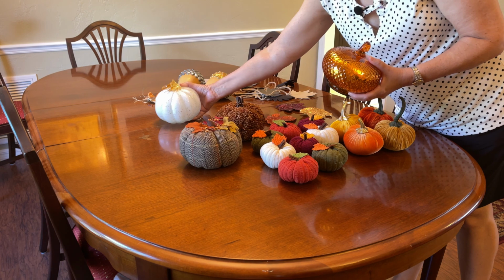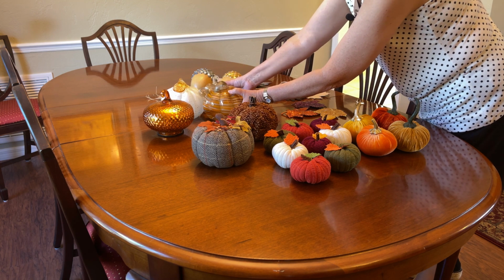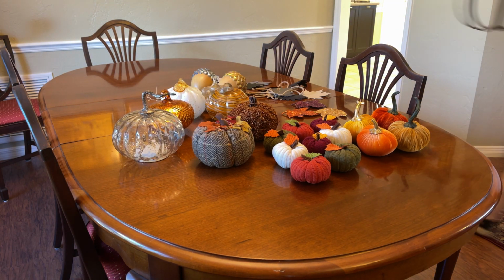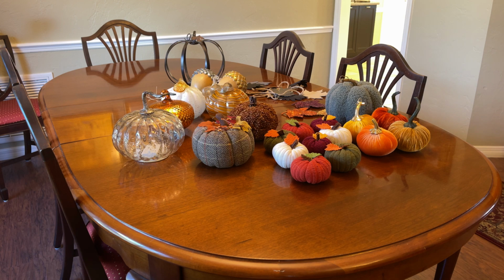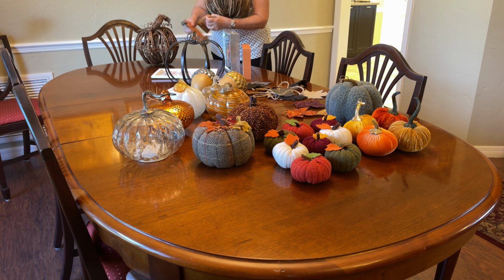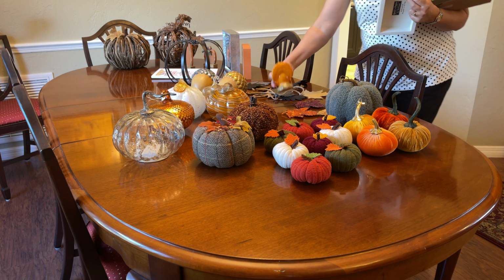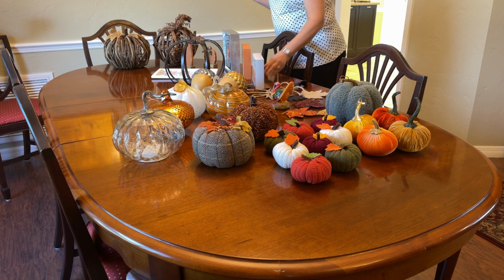These are some of my favorite, the glass pumpkins, which are going to go into the glass cabinet. But this one is my favorite because it lights up. Few more signs. As you can see, I have a healthy obsession with pumpkins.